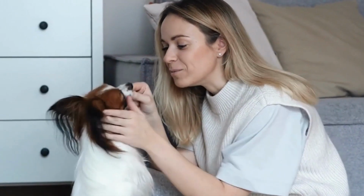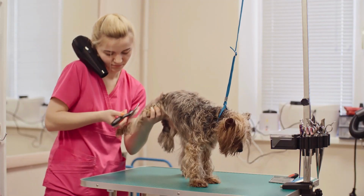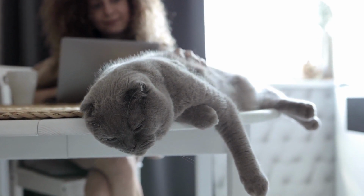Keeping your furry friend well-groomed is an essential part of their overall health and happiness. While professional grooming services are widely available, there are times when grooming your pet at home becomes necessary or simply more convenient.